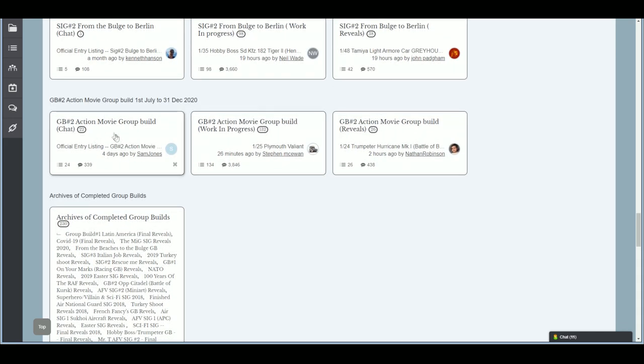And then obviously the current group build that's going on at the moment is the actual movie group build, and in there we've got 132 current entries onto that one. 26 have been finished, but you're good until the end of the year on that one, till 31st of December before that ends. Okay, so we've got lots of stuff going on down in there.